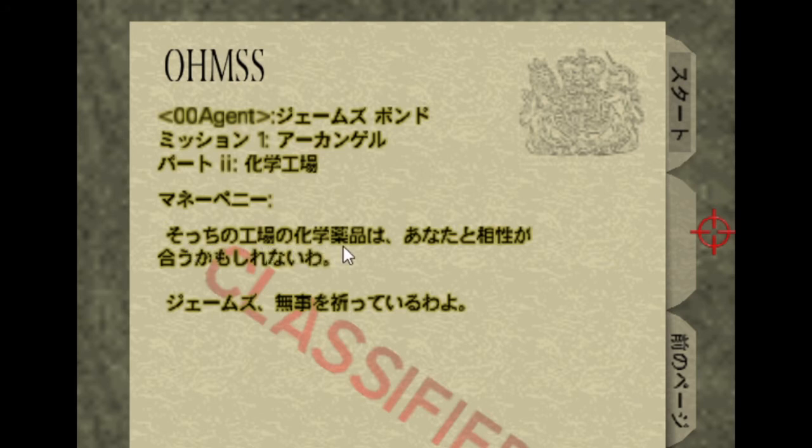Moneypenny. Sochi no koujo no kagaku yakuhin wa anata to aisho ga ao kamoshiranai wa James buji wo inotteiru wa yo. So we've got Sochi, that over there. Sochi no koujo, so that factory or facility. No kagaku yakuhin, chemical materials or chemical medicines. Anata to, like with you. Aisho, this is like compatibility. Affinity, compatibility. Anata to aisho ga ao kamoshiranai wa.